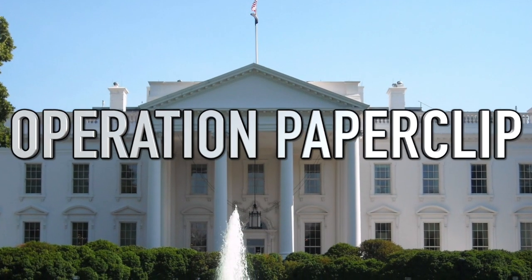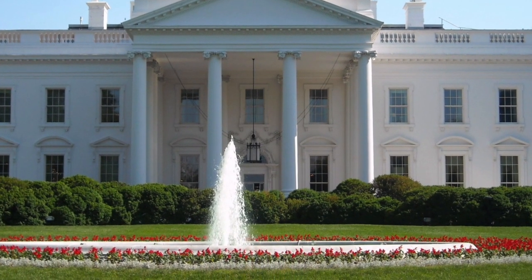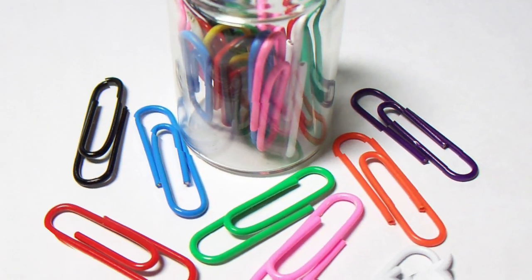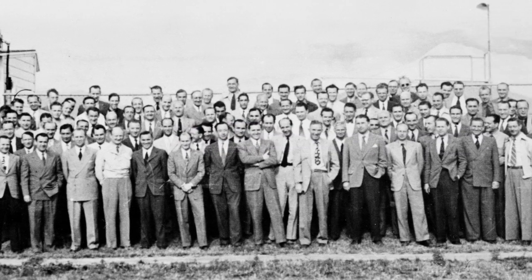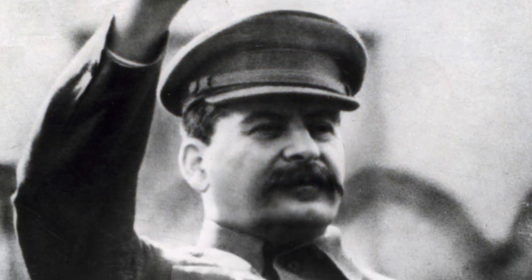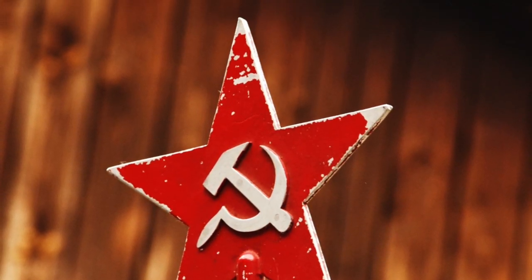Next up, we have Operation Paperclip. So Operation Paperclip affected the entire USA government. But many people don't know it actually affected NASA as well. Following World War II, Operation Paperclip was launched. That is where around 16,000 Nazi scientists were drafted to work on US government projects. The reason why the US government did this was because they didn't want the Nazi scientists falling into the USSR. They feared this would strengthen the USSR and lead to them winning the Cold War.